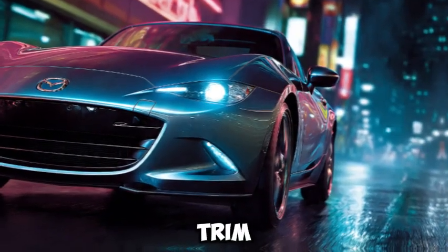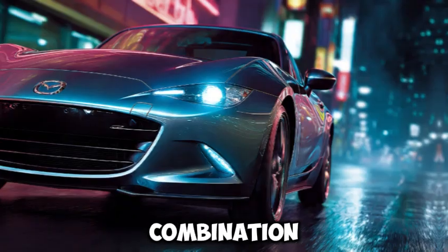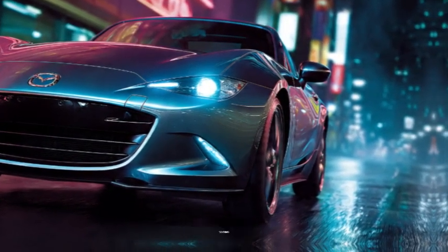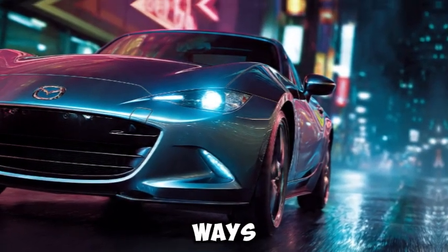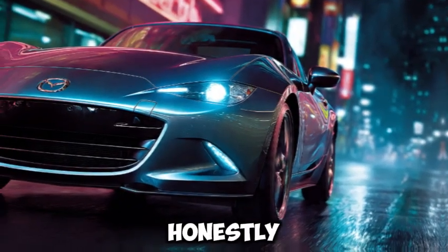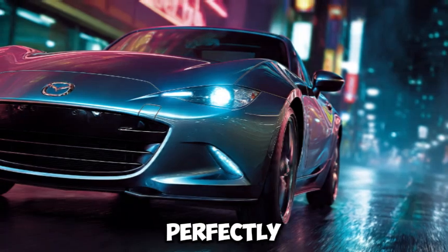The seats on this trim are phenomenal. They are these gorgeous Recaro buckets wrapped in a combination of Alcantara-style suede and real leather with contrasting gray stitching. They look expensive, they hug you in all the right places, and they are only adjustable 6 ways manually. No power seats available, even on the top trim. Honestly, you don't need them. The manual adjustments work perfectly fine.